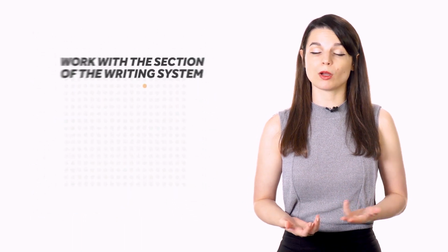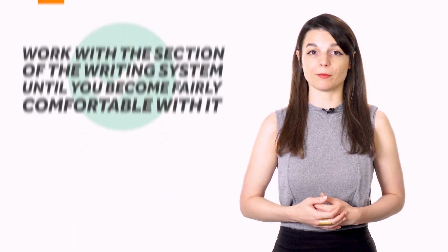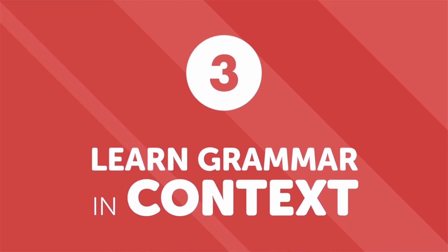Trying to learn the entire system at once can be overwhelming. Work with a section of the writing system until you become fairly comfortable with it. The point of going slowly and doing one piece at a time is to ensure that you have a firm foundation. If you rush through this stage, you might miss essential details, and this may negatively affect your learning in the future.